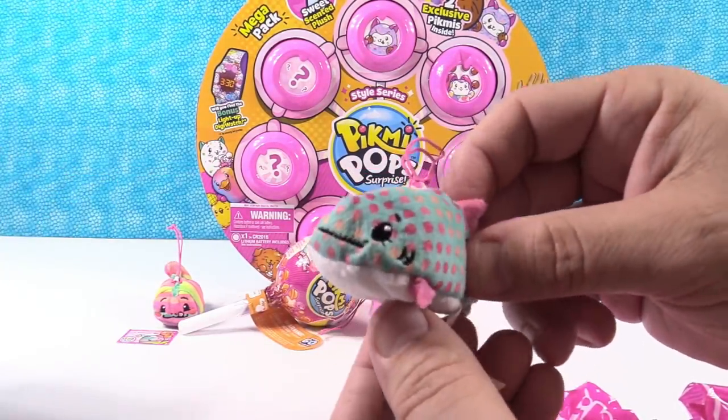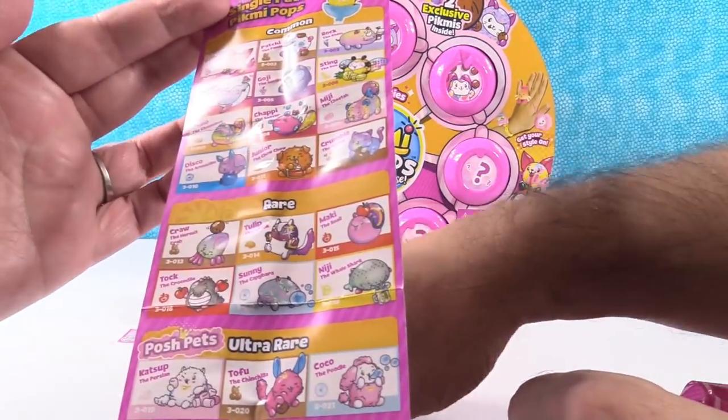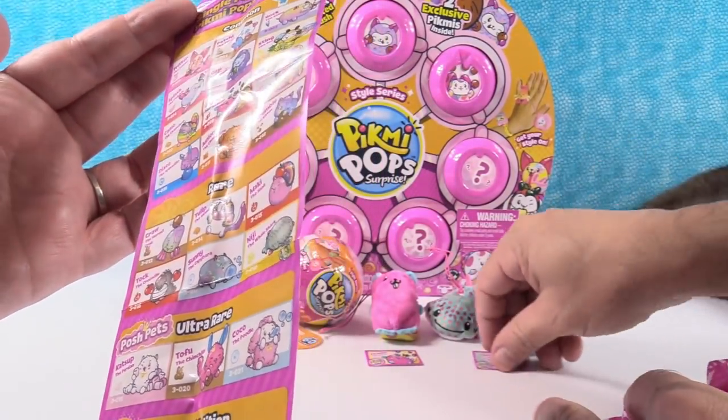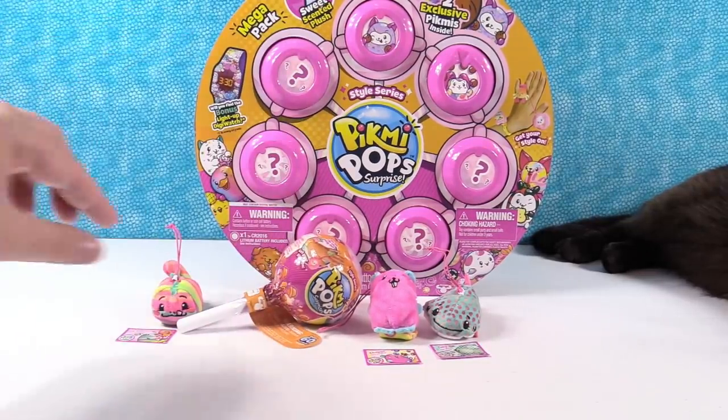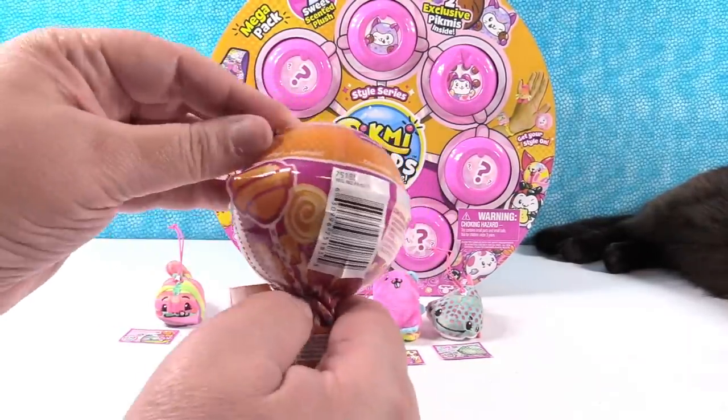All right, awesome. Here's our Niji checklist. The whale shark. Niji is a rare. A rare, okay. Ooh, there's a capybara. Yeah, I don't think we ever got Niji before. I don't think we did either. That's awesome.